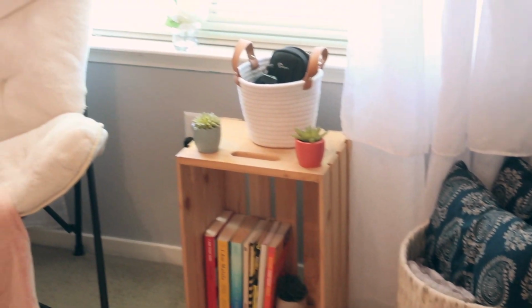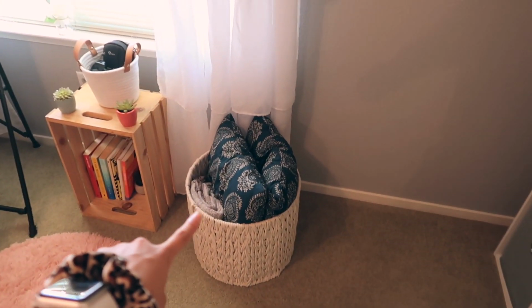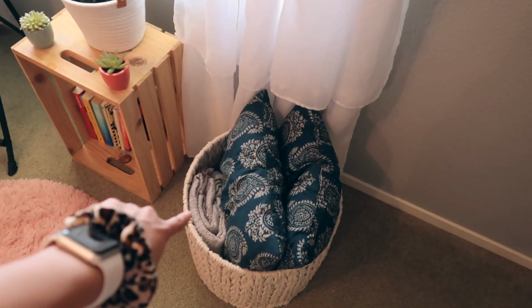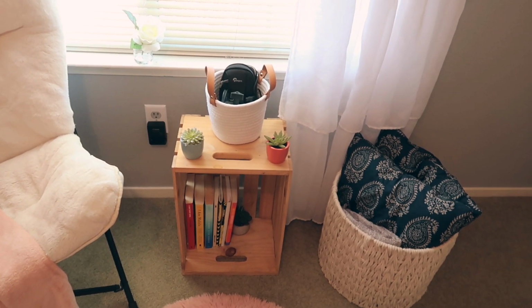Moving on to this little area of my room. For the most part, this part is the same. First, I just have this little bin from Target with 2 pillows in it that are also from Target and a blanket in it that's also from Target. I kind of have a problem, if you couldn't already tell. If you didn't think I had a problem by now, then you will in like 5 seconds.